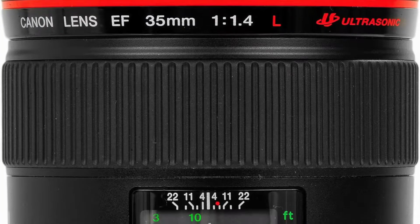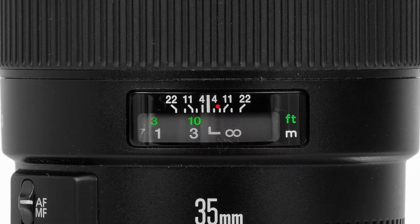Today I've got the Canon 35mm f1.4 lens here that I want to talk to you guys about. Now, this lens is considered by many to be part of Canon's holy trinity of lenses. This, along with the 85 1.2 and the 135 f2, are considered by many to be some of the best lenses Canon has ever made, and it's hard to disagree with any of them, especially this lens.